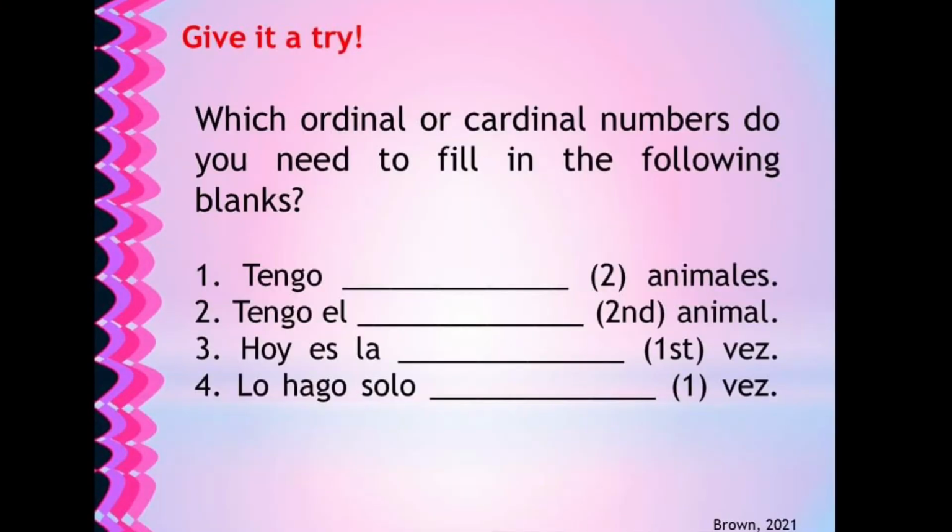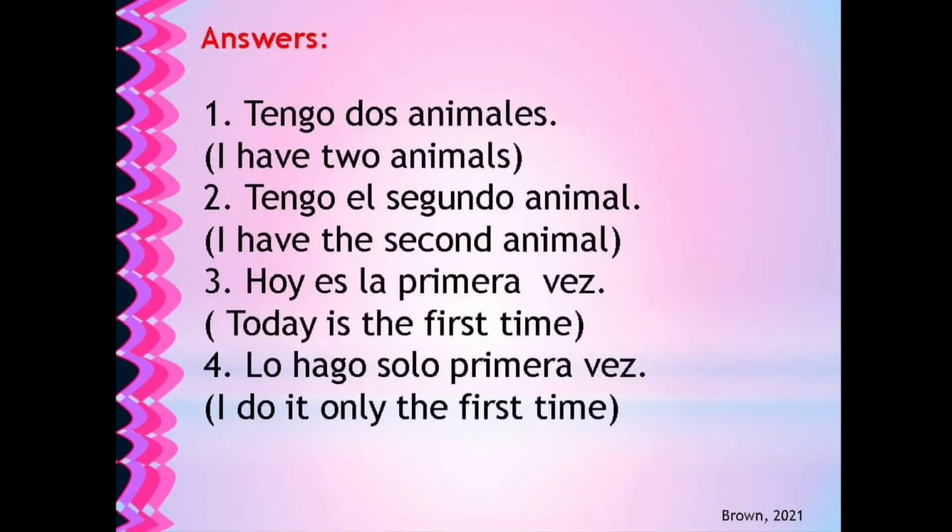Now give it a try. Which ordinal or cardinal numbers do you need to fill in the following blanks? Time is up. Here are the answers.